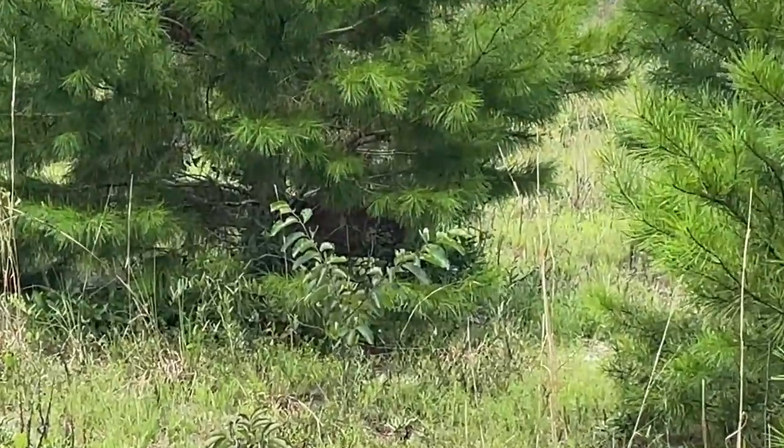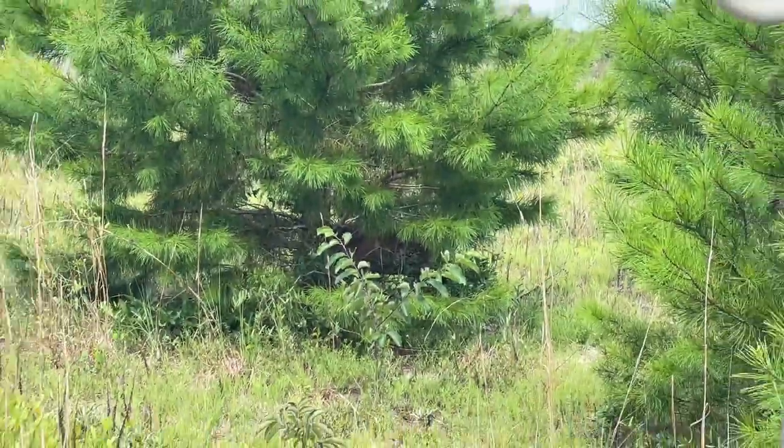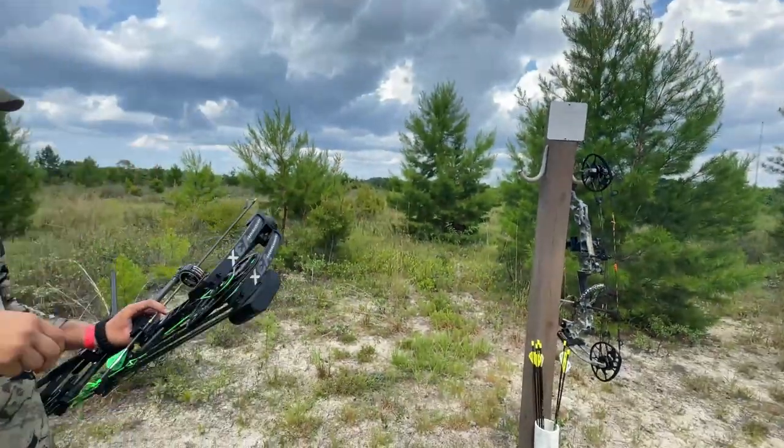Guys, we got a coyote right here under this tree. You can barely see it, and it's only 10 yards away.